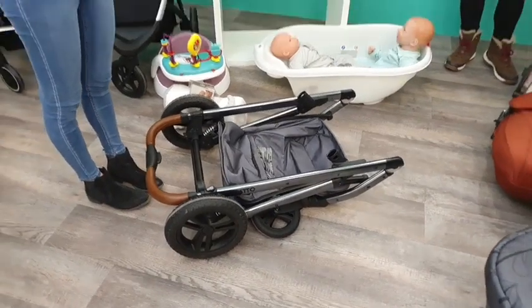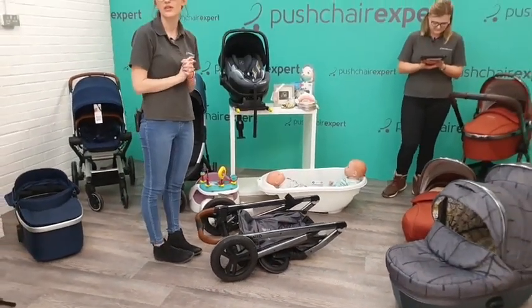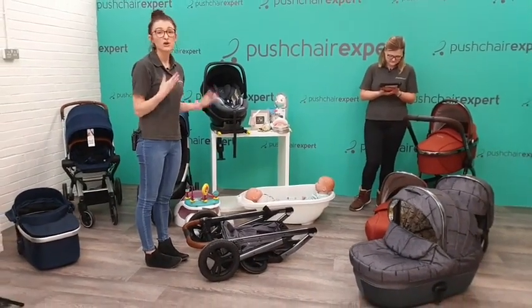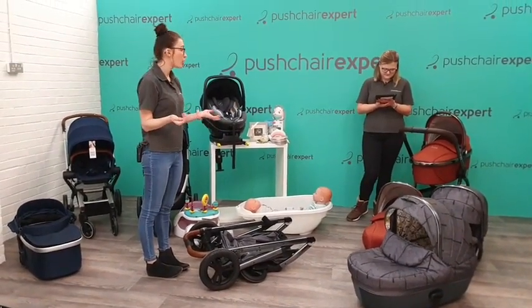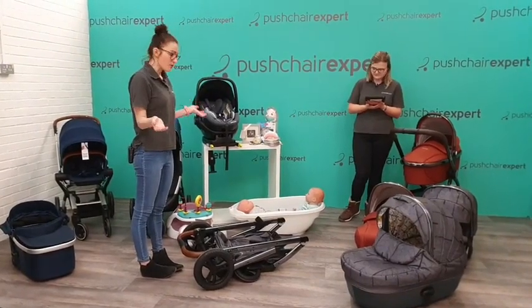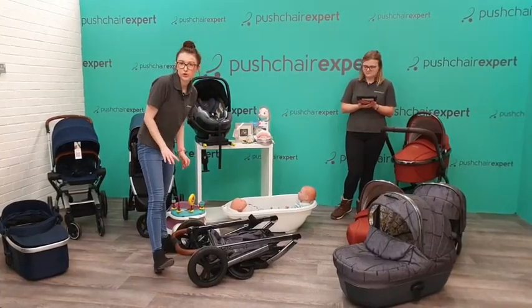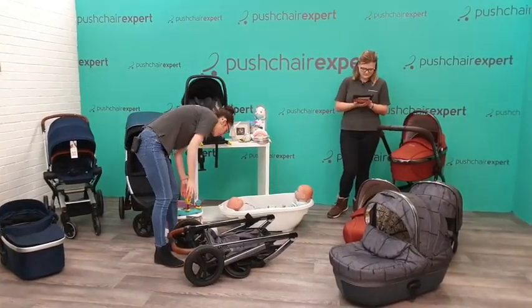If you are interested in this pushchair and you would like to know the dimensions, just send us a Facebook message and we can get that sorted for you, because it's really hard at the minute. Before, we were allowing people to try pushchairs in their boot, but with the store being shut, we can't do that, unfortunately. But we can get the measurements for you so you can have a look and try it yourself.